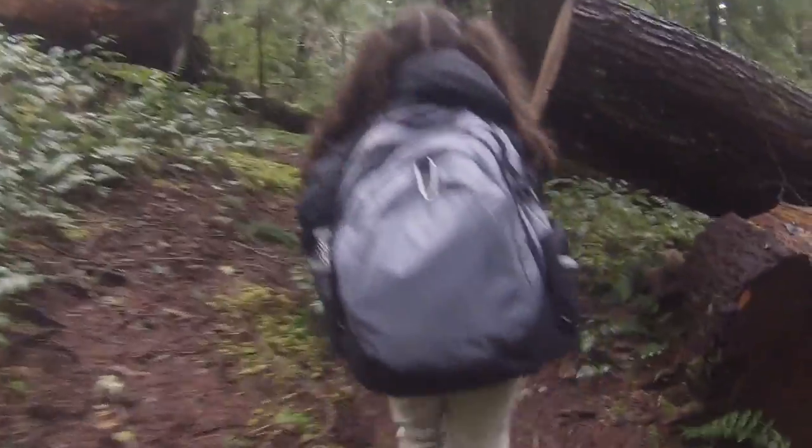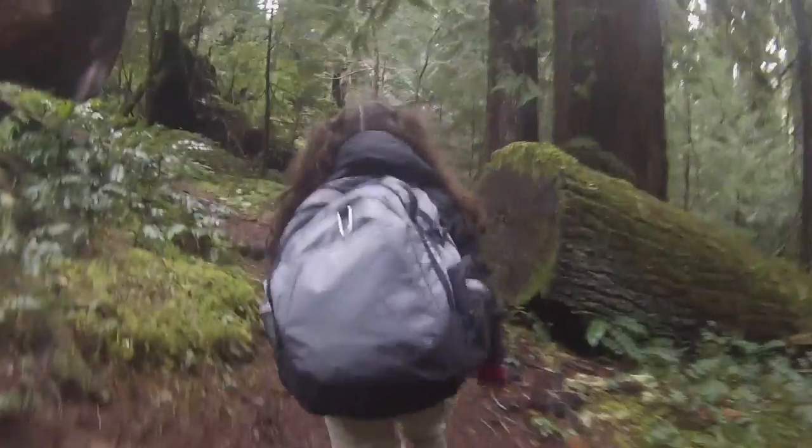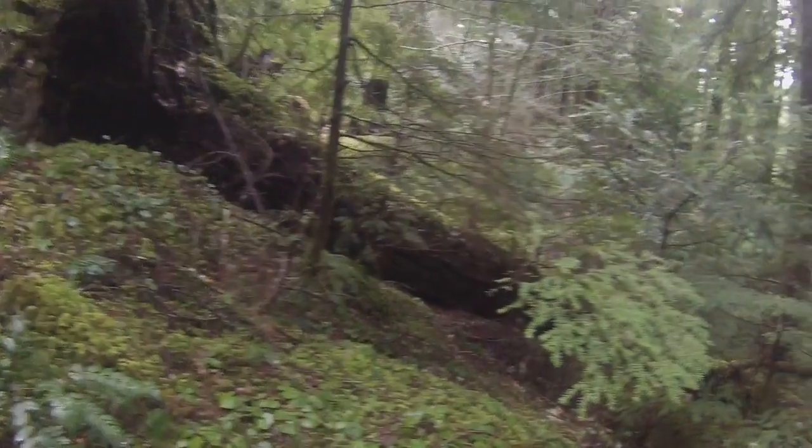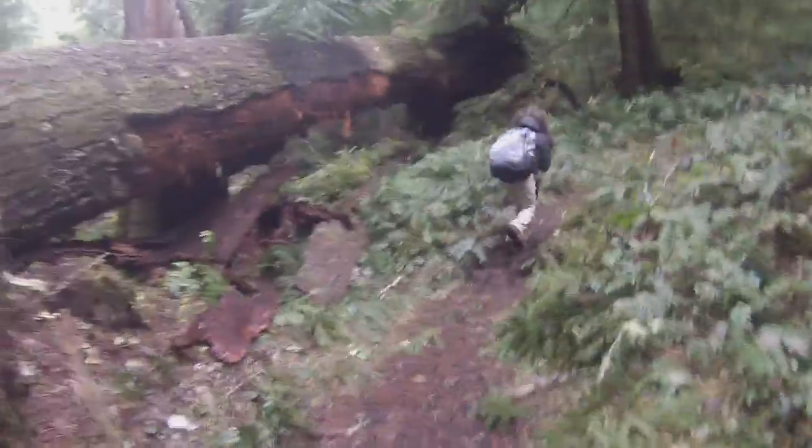Yeah, over time it just rots and then it just falls off. Oh, that's wet. That could be sap. Hey, it's God's water again. God's water, yeah. It's coming right out from there. It's a natural spring. I like how you call it God's water, though. That's cute.